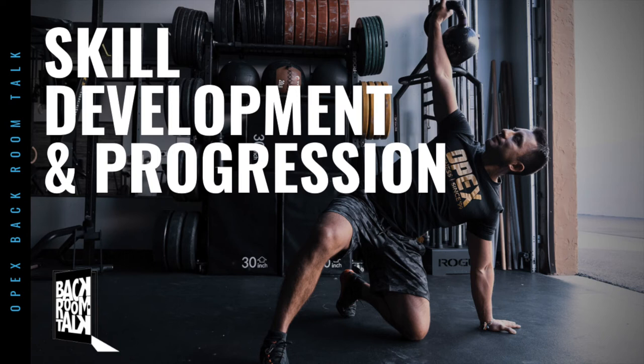Does the person have the ability to extend their hips? Does the person have the ability to do an upright row with 50% of their body weight, right? Just little things that we can really start to think about, because when we put all those things together, we're essentially looking at a human doing a clean, right?